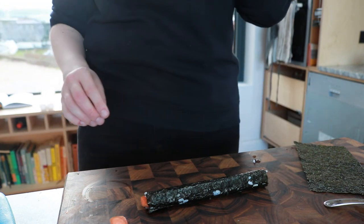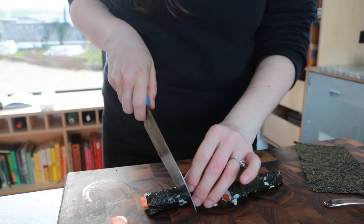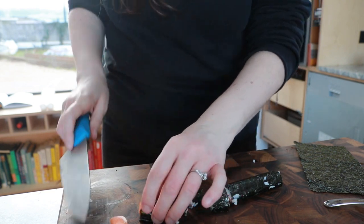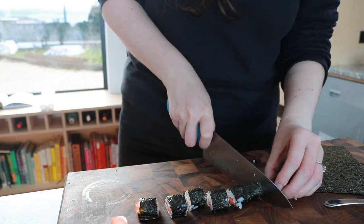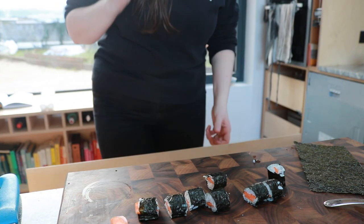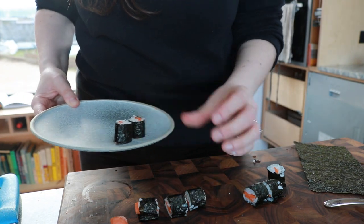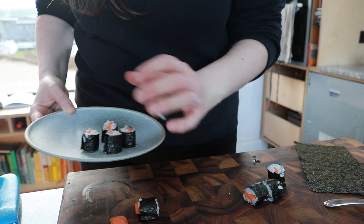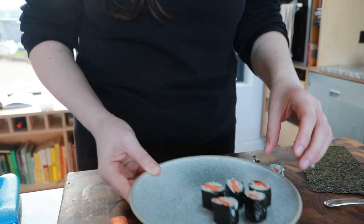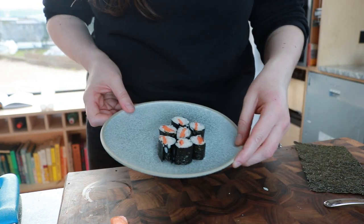Oh, hello, rice. I'm going to cut in half. I'm gonna cut this in half, and cut this in half, and cut this in half, and just tuck things in. So, definitely not perfect, but yeah, probably too much rice. I probably should have made my carrots a bit smaller. Not too shabby.